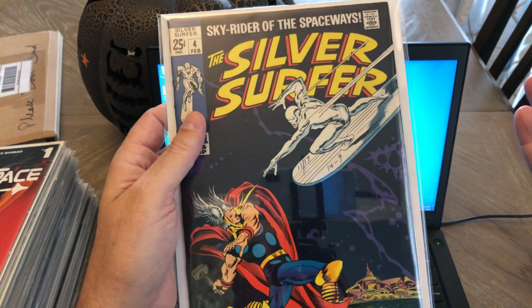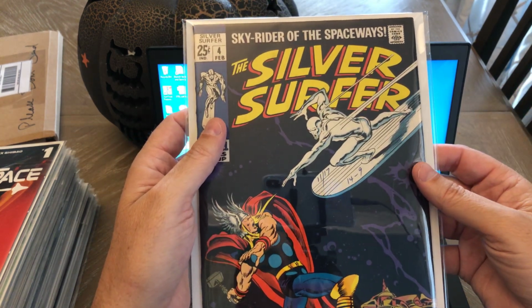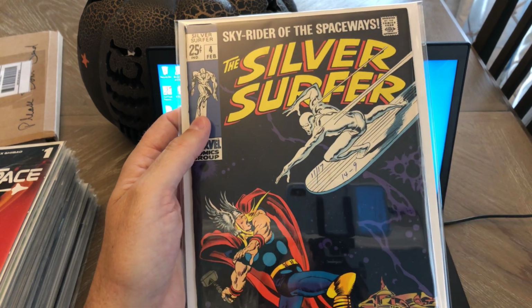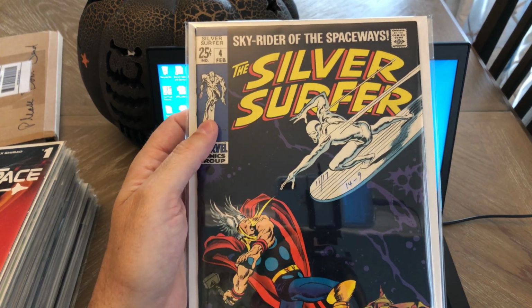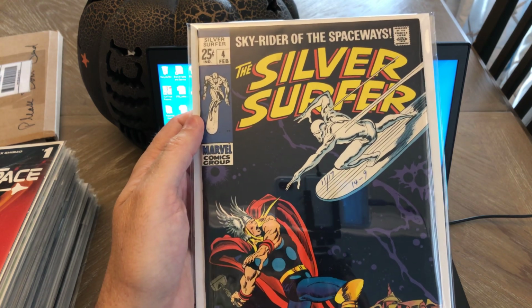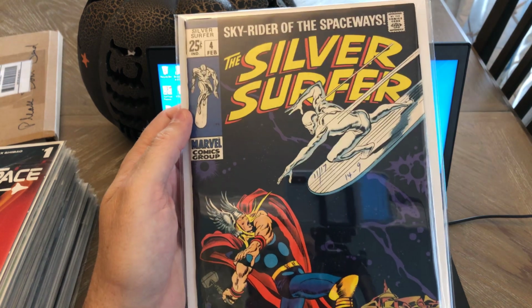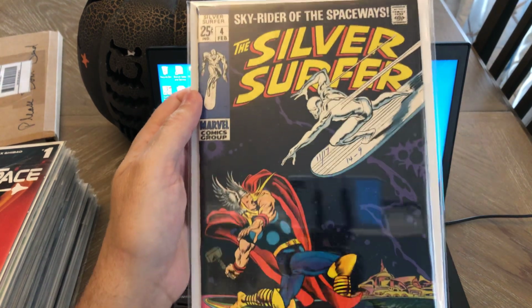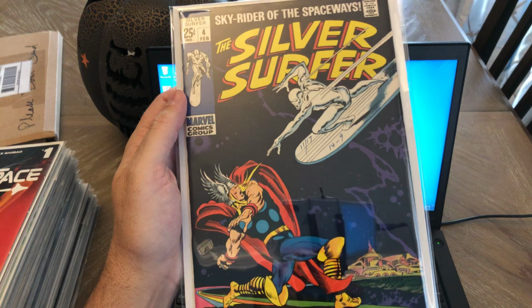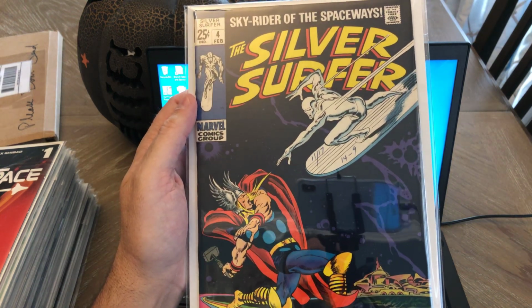This guy I bought it from, I bought my Silver Surfer #1 from him, so I'm familiar with the seller. His product is always as stated. His pictures of the comic are always very good quality, so you can see every little nook and cranny of the book, every little flaw. And this one doesn't have too many flaws, and I'll show you up close here a little bit.